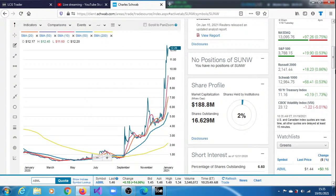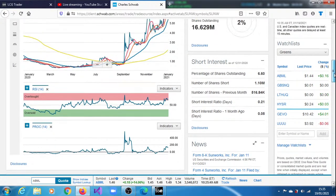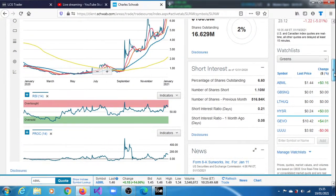We already know it's one of the popular stocks in the renewable energy and solar space. It has a market cap of $188.8 million, 16.629 million shares outstanding, and 6.6% of those 16.62 million are sold short.